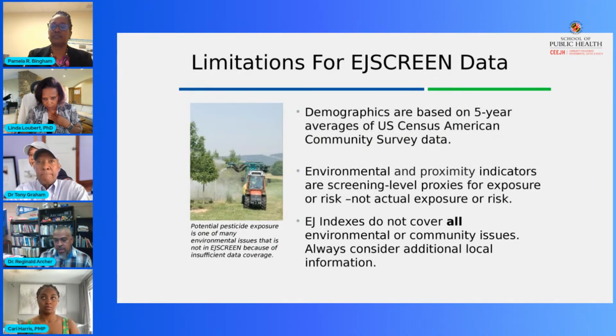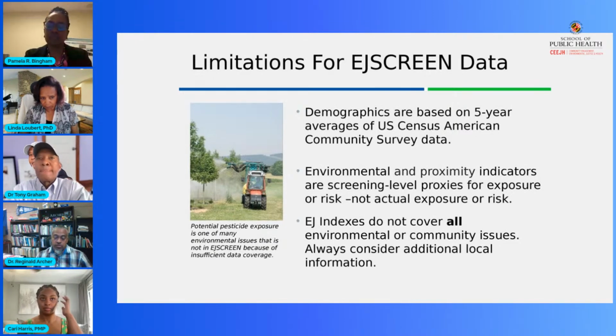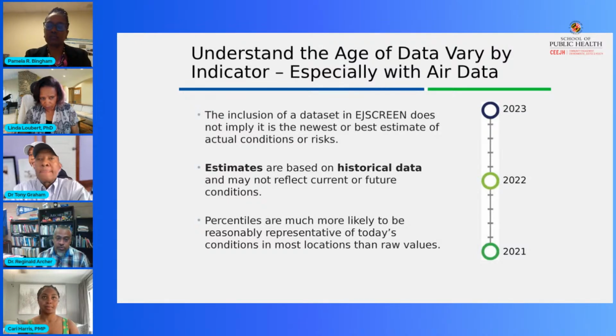The environmental and proximity indicators are screening-level proxies. They don't provide actual exposure or risk, but they provide a way to compare our data to other parts of the country. And of course, they don't cover all of the environmental indicators or issues. They don't cover all community issues. And we should also consider additional local information. Those are some of the data and tools that you may be able to bring into EJScreen as needed.